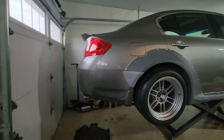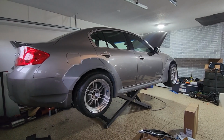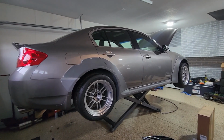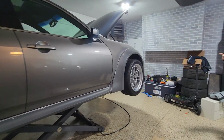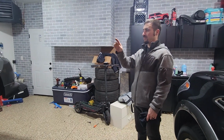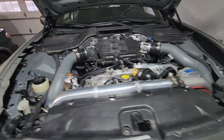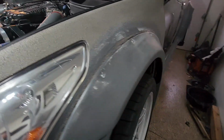What is this thing? G37. Yep. So base model G37 with a 20,000 mile VQ37, a Vortech supercharger, V3 Si, fully customized suspension. Just rip some hard corners, have some fun at Power Cruise. I'm not a drag guy by any means.